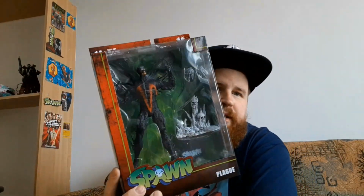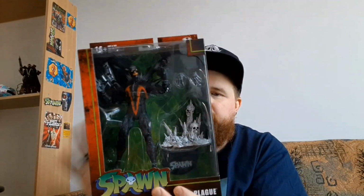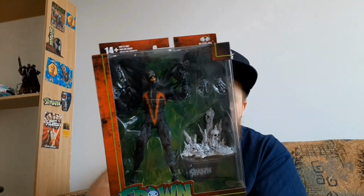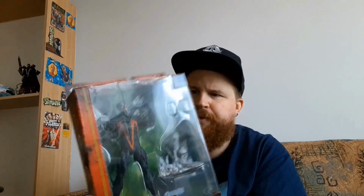I didn't really think I was going to invest too much in the Spawn's Universe modern figures. I always thought to myself, I'm just going to keep going after the old ones. But a lot of these newer ones that they're releasing are really cool, really nice. Like that medieval Spawn that I got recently. What a figure. So yeah, I do love this Plague Spawn. I do love it a lot. It's going to go really nicely on my wall with my other Spawn figures. So yeah, really not that bad at all.